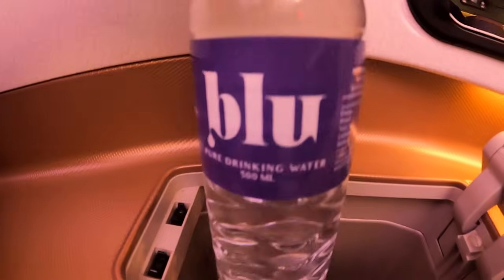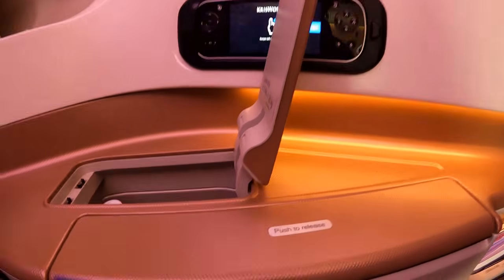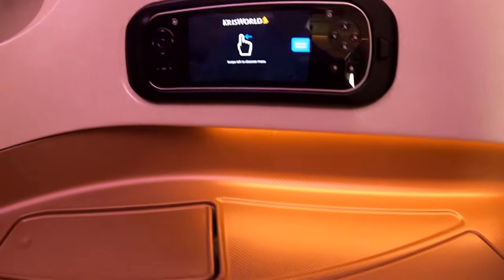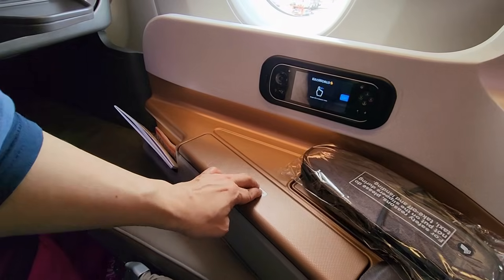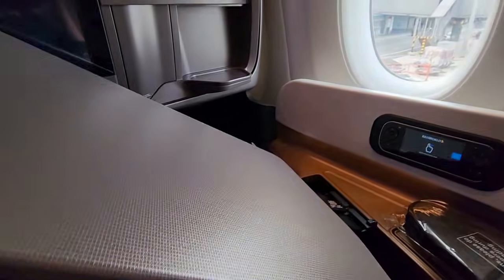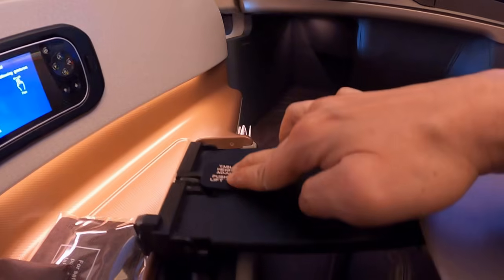Nice that the airline provides a bottle of water for each passenger. At the side of the seat is a pull-out tray, which is a pretty good size for your food and drinks. It can be tilted forward or backwards at an angle. With the tray in place, I can still get out of my seat without any problem. This button allows you to adjust the height level of the tray table.